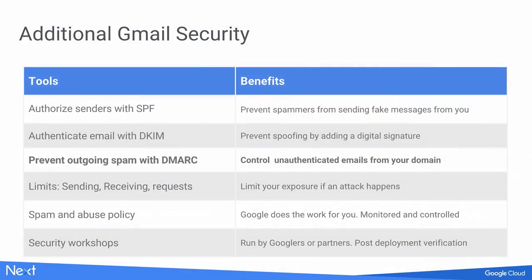The next one here is to prevent outgoing spam with DMARC. This allowed people to control someone else from going out there and sending unauthenticated emails on your behalf. And then finally, we also have really solid spam and abuse policies in place where Gmail is doing the work for you. Along with all of these features, we also have security workshops that we run for our customers. So about 3 months after the product G Suite gets deployed in your environment, either someone from Google or someone from a partner can come and run a security workshop for you, and they can come and verify all of your security settings to make sure that you're appropriately protected.